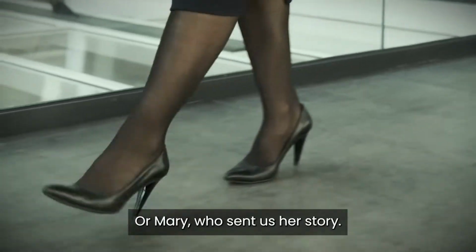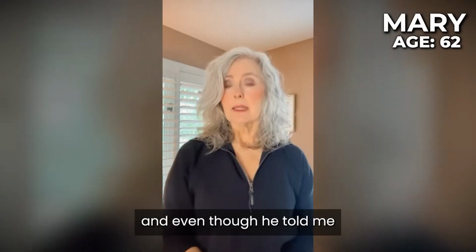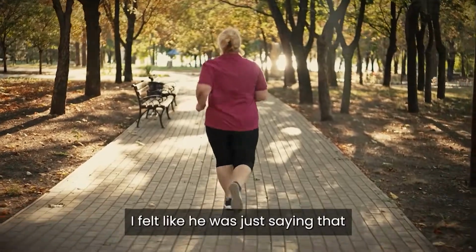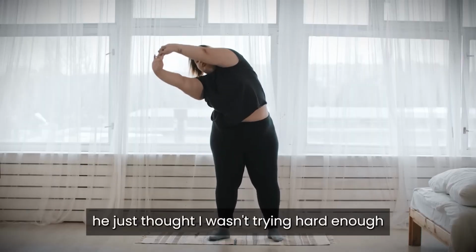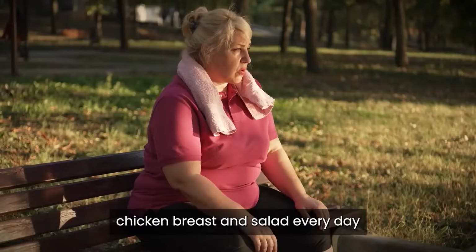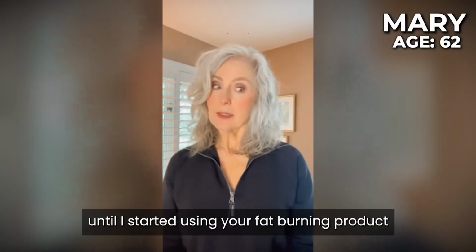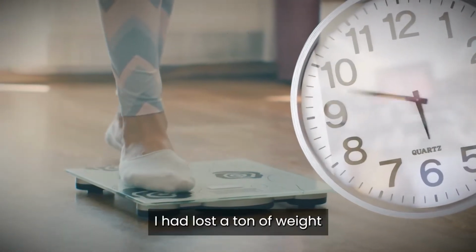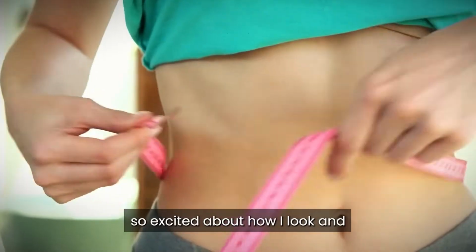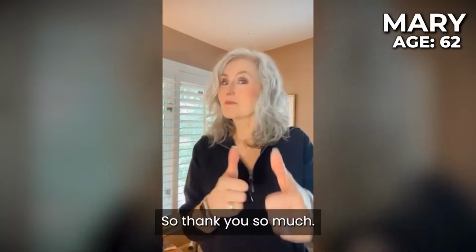Or Mary, who sent us her story: "I would have done anything to lose weight. I felt like my husband was no longer attracted to me, and even though he told me that he would love me no matter what, I felt like he was just saying that, and that deep down, he just thought I wasn't trying hard enough. But it was to the point that I was only eating chicken breast and salad every day, and still nothing, until I started using your fat burning product. And within 6 months, I had lost a ton of weight. So now, every time I look in the mirror, I'm so excited about how I look, and I've not gained a single pound back since I stopped using it. So thank you so much."